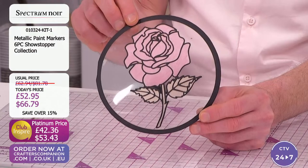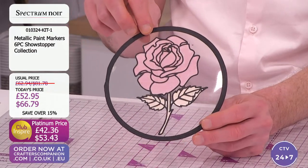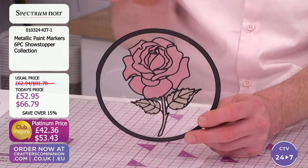What are you doing with that? Is it going on a... So it's going to go on a card, but yeah, you could hang that on a window, maybe pop a little... If you love to do your light box that Debbie does.